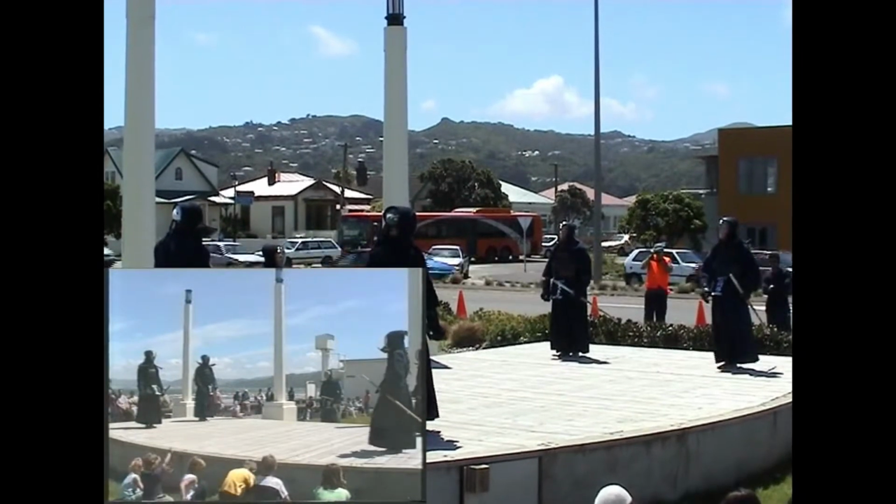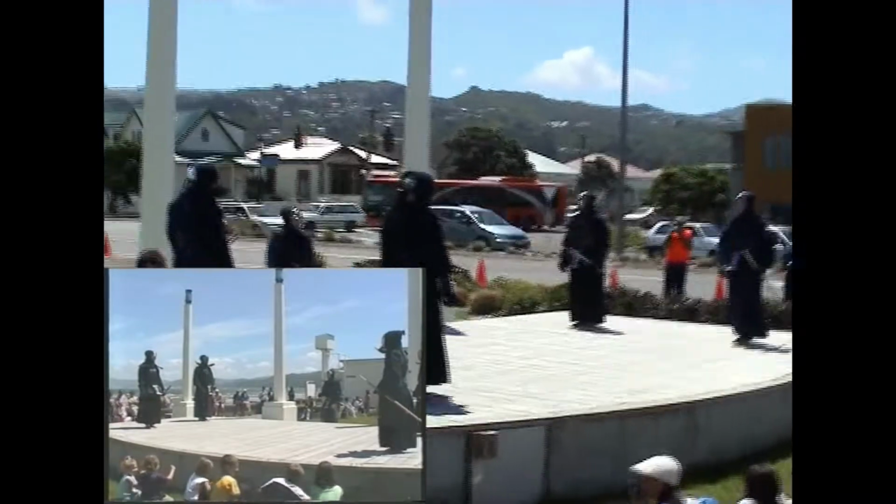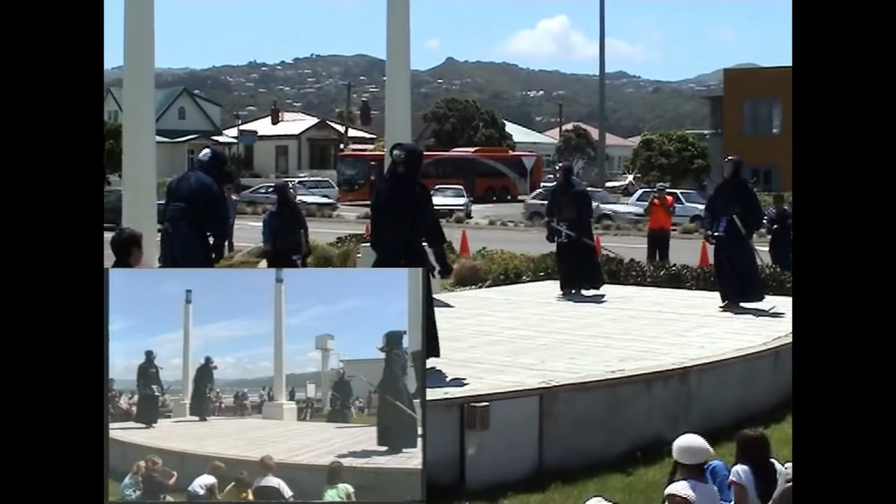The next thing we're going to show is a hikitechnique, or backward techniques. So we do have a clash in the middle, and we're going to be doing our men, hiki men, three times.